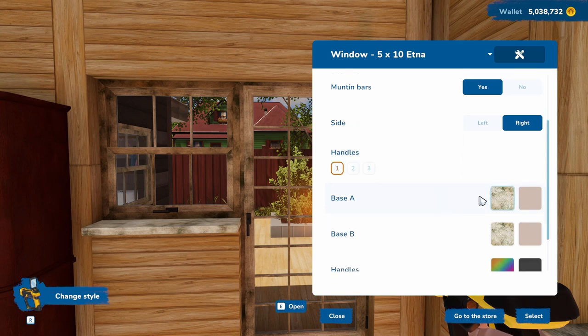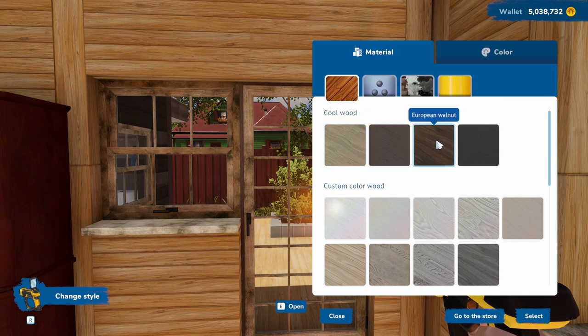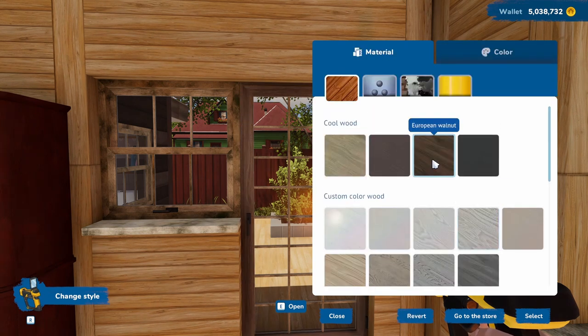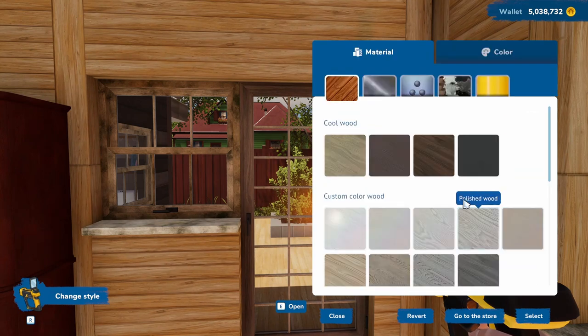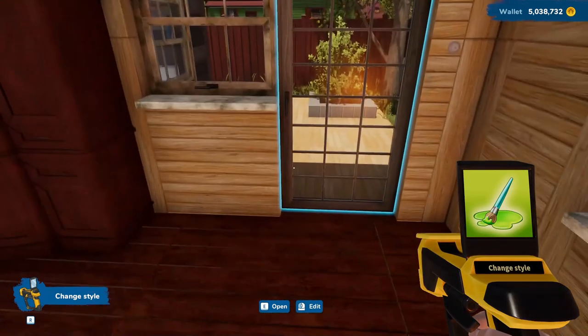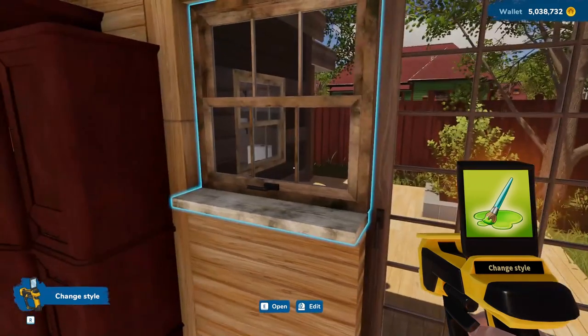Okay. Base A is going to be, let's go with Brazilian walnut. Base B is going to be Brazilian walnut. Muntin bars are going to also be, guess what, Brazilian walnut. Okay. See how that looks. That's not bad. I actually kind of like that.